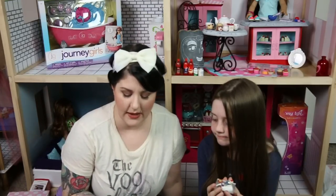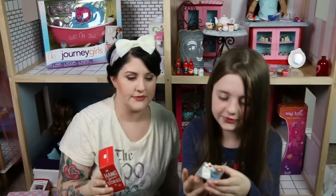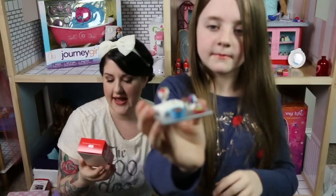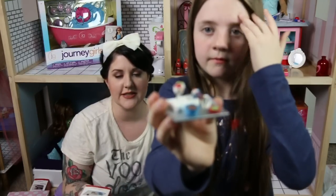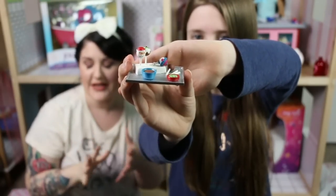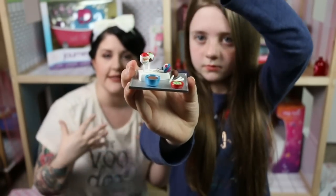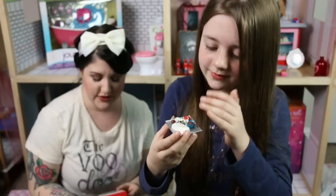Okay, and the next one that we got, it's called Seasons Treatings. And it's this little thing right here. It's a little tray, and it has cake pops on it, and it's perfect for Grace's bakery. I thought it would be super cute in Grace's bakery. It has little cake pops and like a little thing of frosting and stuff. It's actually really cute.